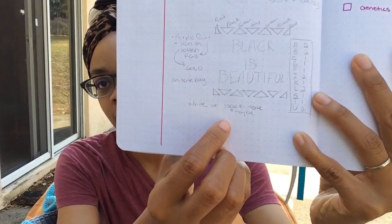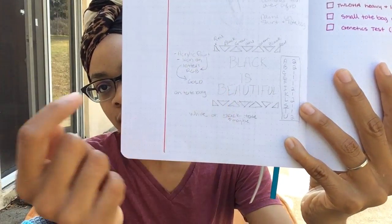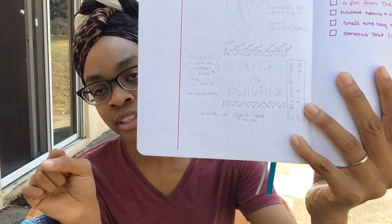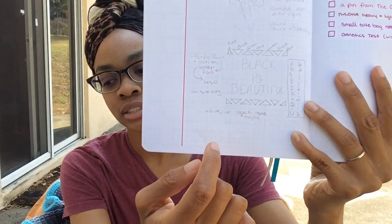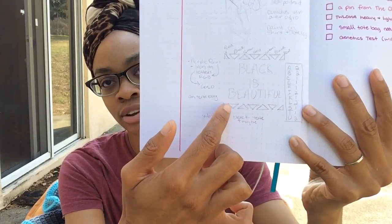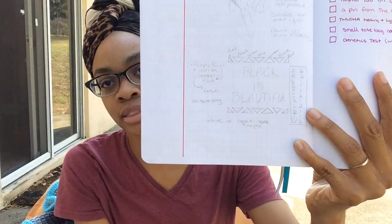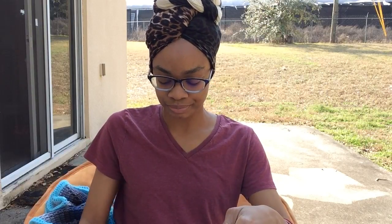It's this. So I have the Black is Beautiful, and I did this in gold iron-on letters, and then I have taped off these triangles that I'm going to be using, and I'm going to paint them red, black, green, and gold. So that is the idea for this shirt, and it's a half object because I have the letters all done.